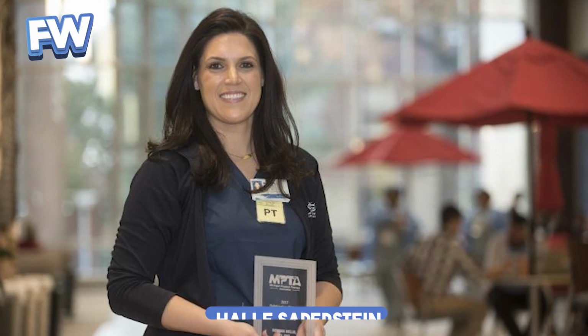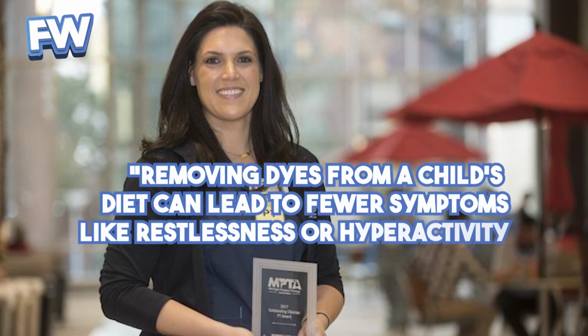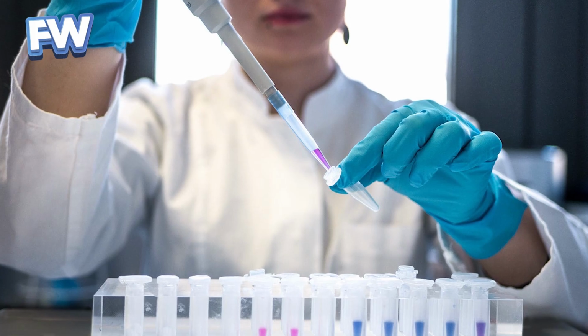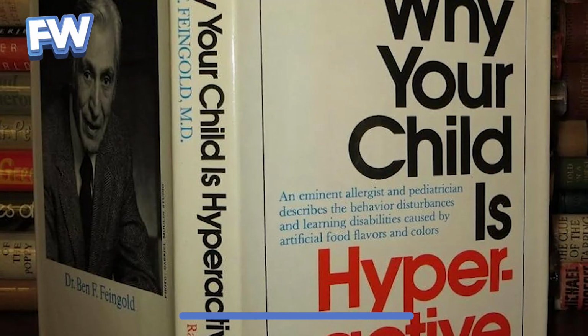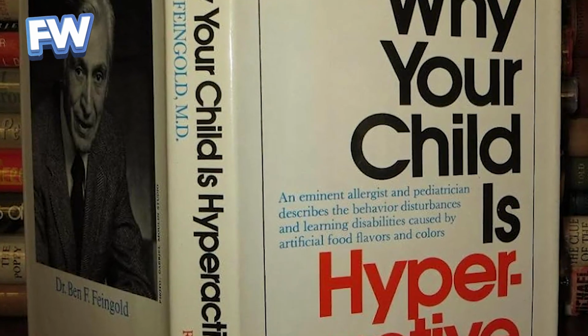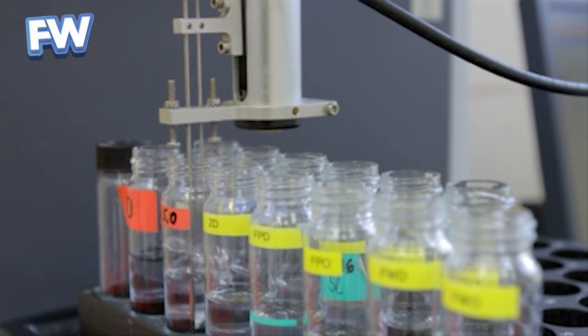Clinical dietitian Hallie Saperstein confirms removing dyes from a child's diet can lead to fewer symptoms like restlessness or hyperactivity. This suggests these effects directly tie to consumption patterns. The scientific foundation for these concerns began with Dr. Benjamin Feingold, whose work first linked artificial colors to hyperactivity in children. Though initially dismissed, his research sparked decades of scientific inquiry that revealed these compounds' effects on developing brains.